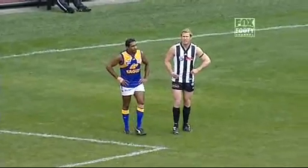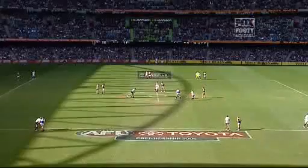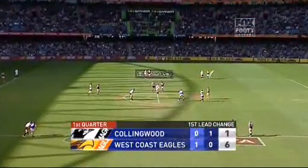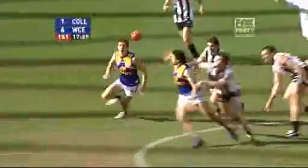I like that move, Steve. David Wirrpanda starting deep forward for the West Coast Eagles. They need a small forward. Well, he started in the forward line last week, Rob, and it seemed to work for him. And I'm tipping that he will spend some time in the back half, though.